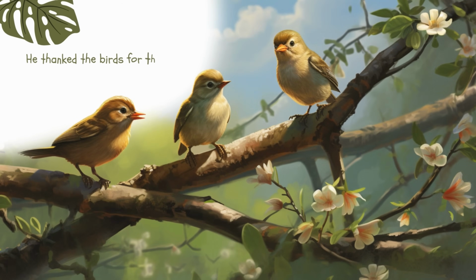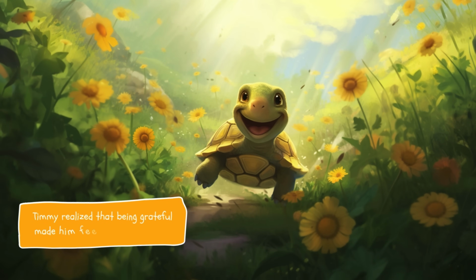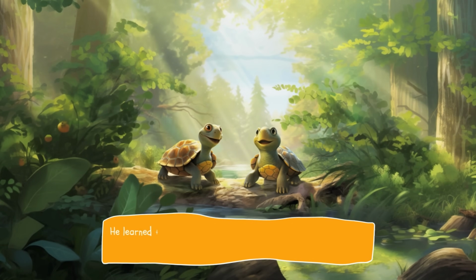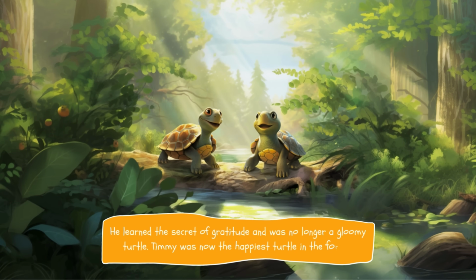He thanked the birds for their songs and the sky for its beauty. Timmy realized that being grateful made him feel lighter and happier. He learned the secret of gratitude and was no longer a gloomy turtle. Timmy was now the happiest turtle in the forest.